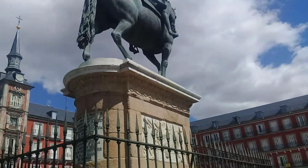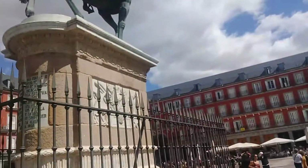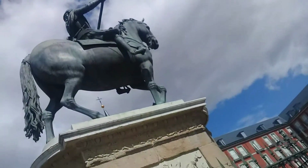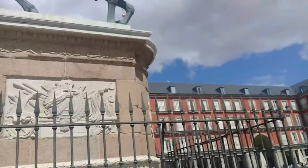This statue right here in the center of the plaza is of King Philip III, and it is very valuable. It's also been moved a couple of times, but right now it's been in the plaza for a while and it seems like it will be here to stay.